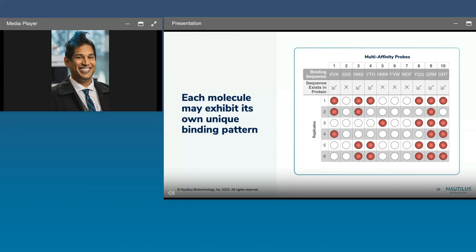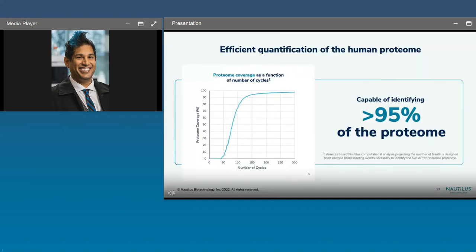One of the common questions is how many cycles, how many probings, are required in order to deconvolve substantively all of the proteome. Recall that if we were to do this with specific affinity reagents, this would typically be on the order of tens of thousands of reagents. But by using our proprietary multi-affinity probes, we instead are potentially able to deconvolve substantively all of the proteome in a small number of hundreds of cycles, somewhere between 200 and 300 cycles.